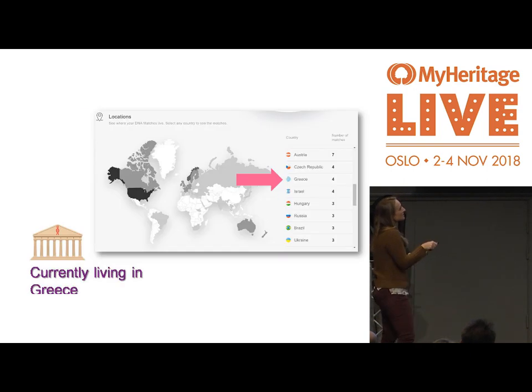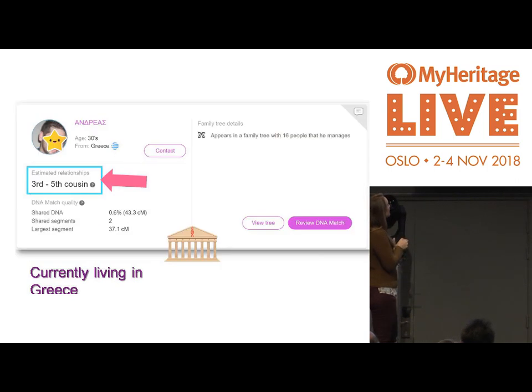You can just click on this button. She has 4 DNA matches born in Greece. So we click on that. And that shows us this is her best match, a 3rd to 5th cousin. But if you could see his picture, he's pretty young. So he looks like he's maybe in his early 20s.